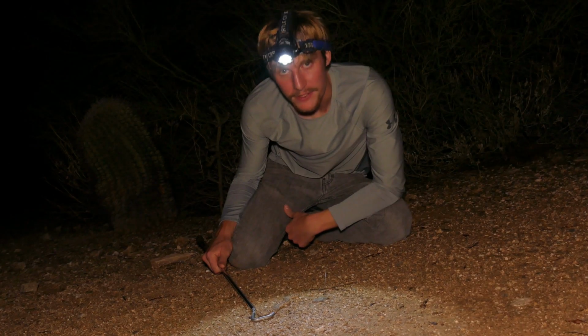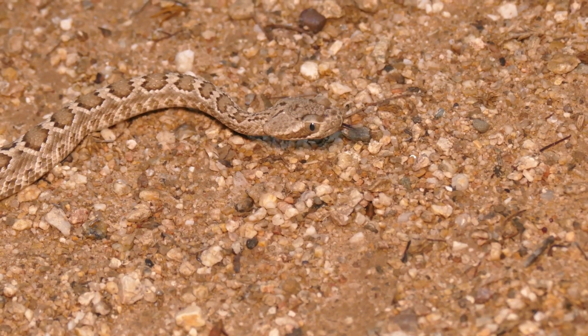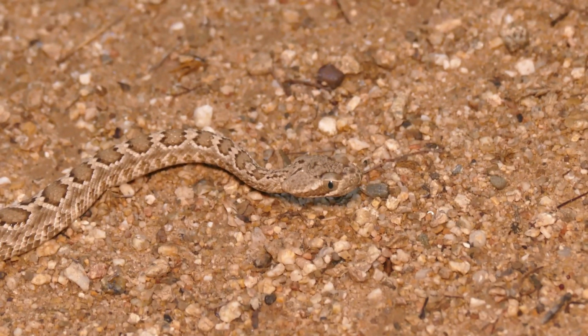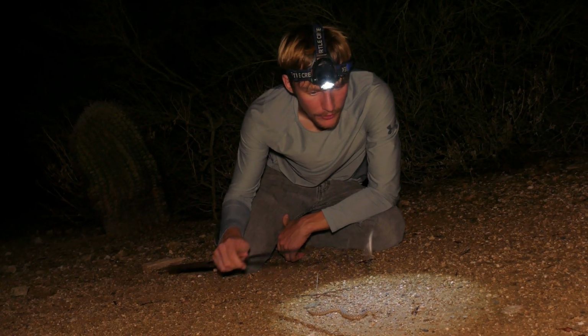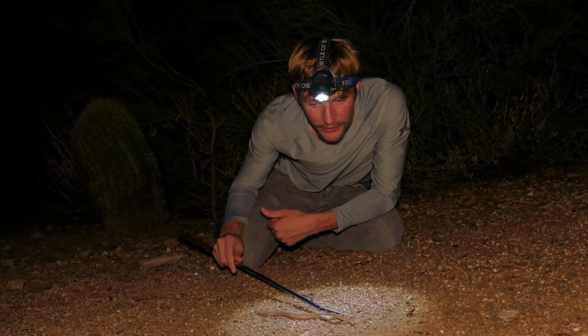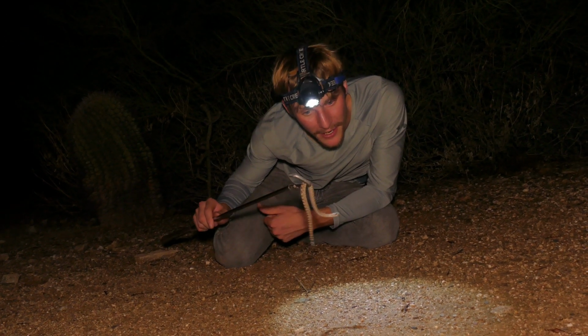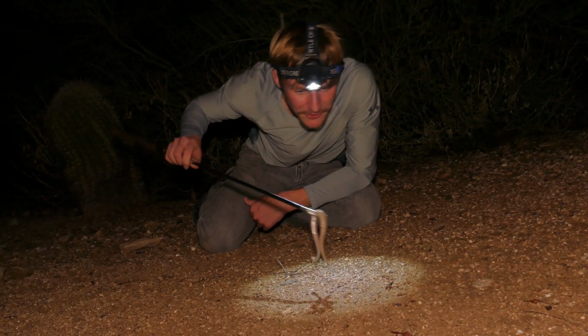Mojaves can range in their coloration depending on their locality a good bit. Some you get are the green Mojaves, some are ghost white. So it really just depends on where you're getting your Mojave from. World's most venomous rattlesnake. Really hoping we end up finding an adult, but even if we don't, we can't say we didn't see a Mojave because we saw this little cutie. We're gonna get you out of here, get you somewhere safe.